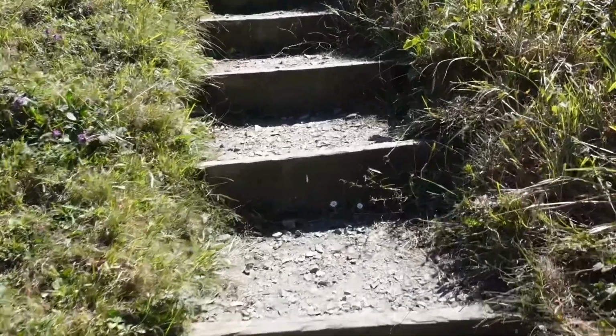Little bit too close to the cliff edge for my liking, but it was beautiful. I would imagine that if it had been more rainy in recent weeks, the waterfall would be more intense, more fierce maybe. But even with hardly any rain we've had, it was still very beautiful. So nice. Up we go.